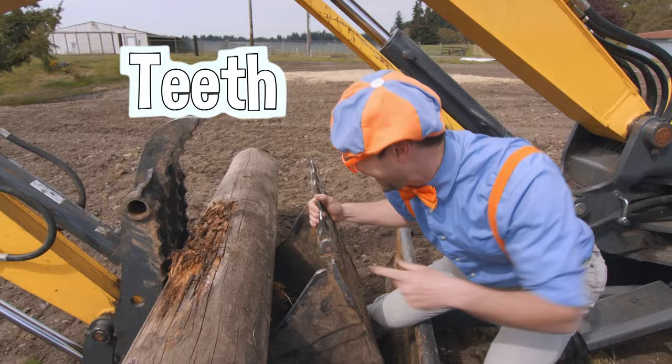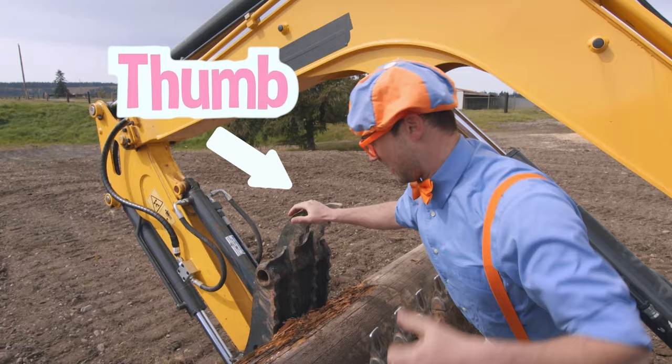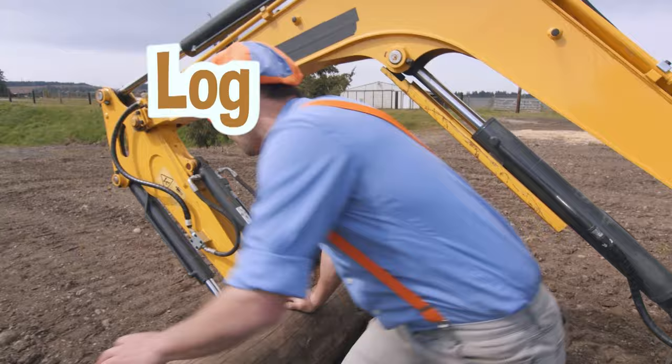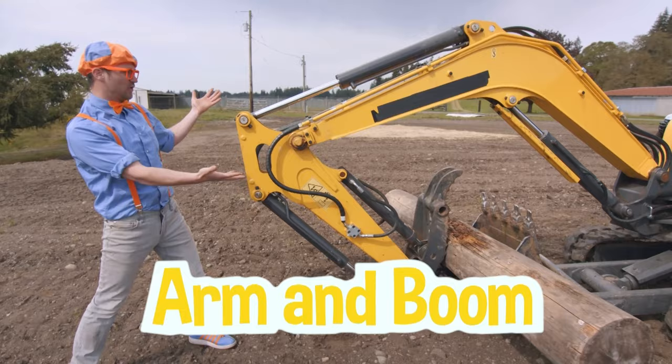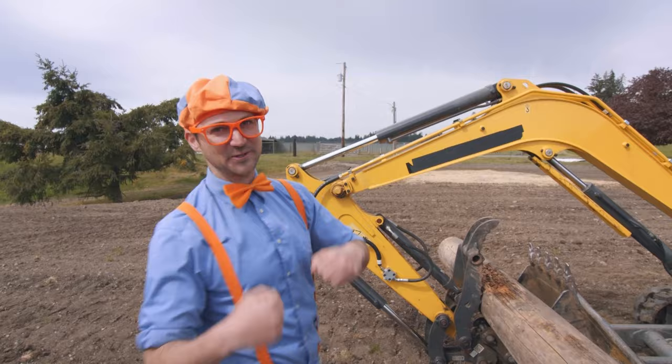Wow, this bucket has some big teeth. Yeah! Whoa, look at this. This kind of looks like a big tooth, but this is actually called a thumb. Wow, the thumb is used to grab things, just like this log. Whoa, and all this is the arm and the boom, which then can lift up, swing around, and use the bucket to dig. Yeah, I think I should hop on in and do some digging. Woohoo!